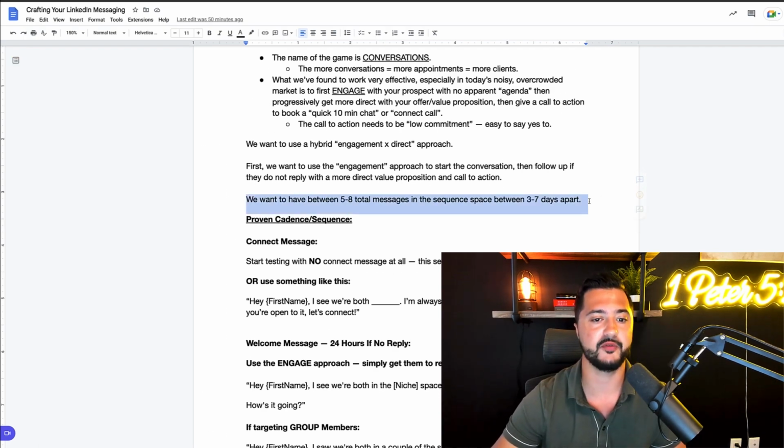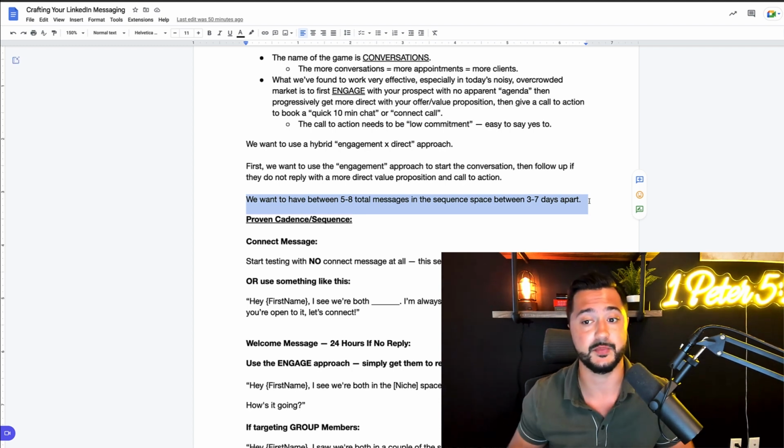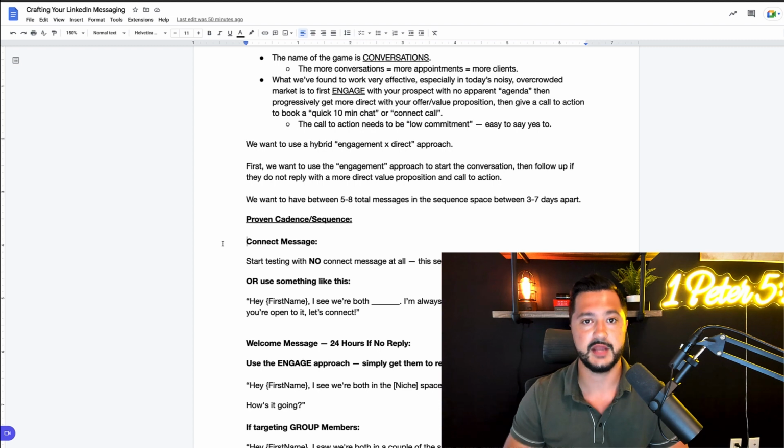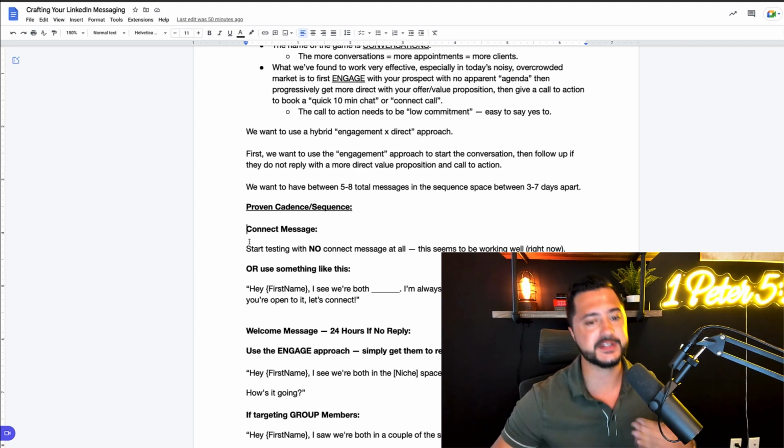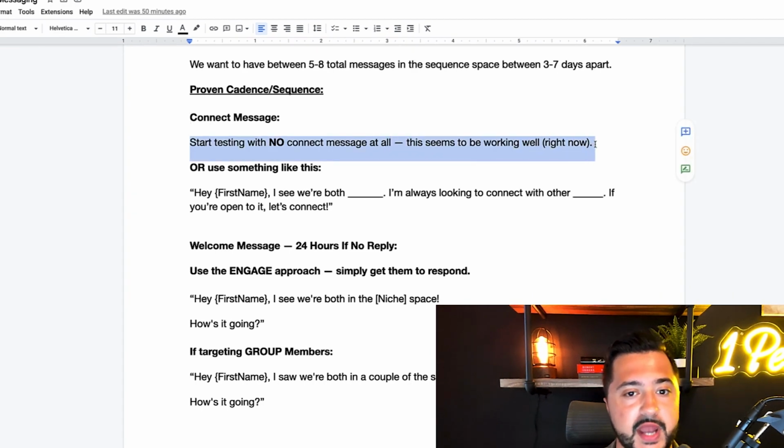Now, we want to have about 5 to 8 total messages in the sequence to basically space it out between 3 to 7 days apart each, and then go through that process. Now, I'm not going to go through this entire process, but here's a cadence that works really well for us. So the cadence is we can start it off with no connection message at all.